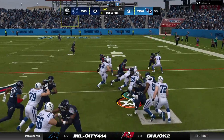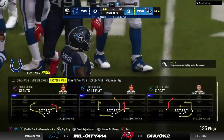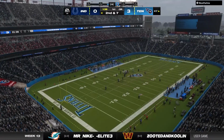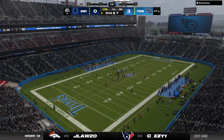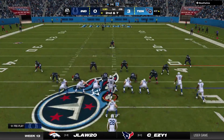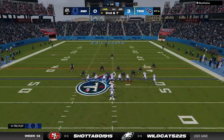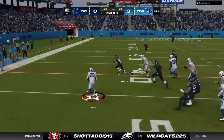First and 10, Taylor now. Taken down at the 47-yard line. You talk about this Titan defense. They enter this one down in the 26th position in the NFL against the run. And the focus now is making sure that they're hitting on all cylinders as they head into the playoffs. And that means they've got to stop the run better. Because playoff football often means running football. So they've got to be prepared for that.